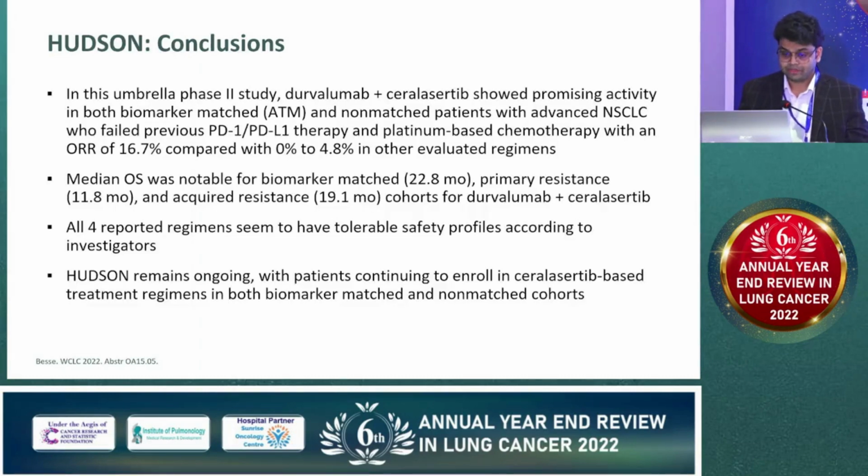All four reported regimens seem to have a tolerable safety profile according to investigators, and as I already told, this trial is ongoing and they are enrolling patients in the ceralasertib along with durvalumab cohort.